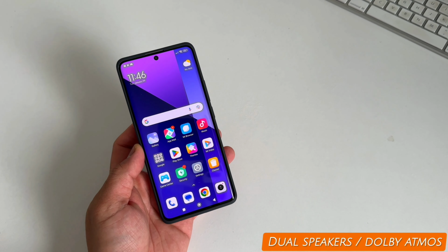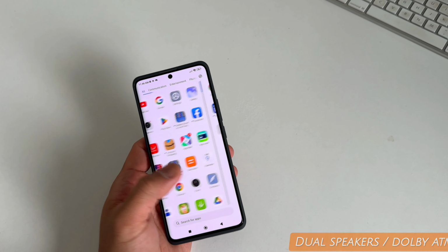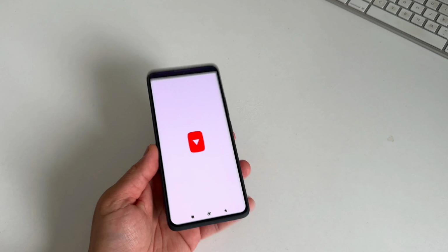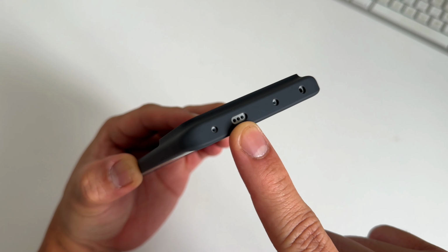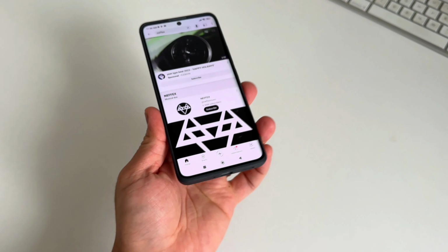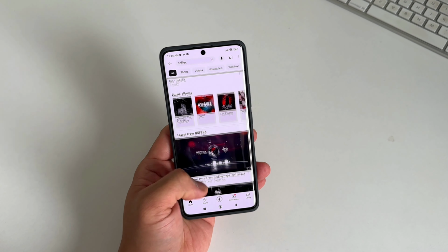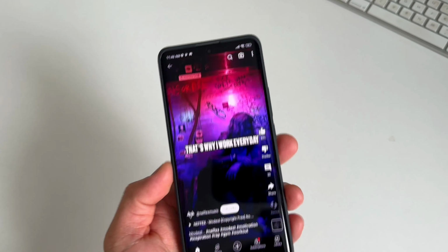And for the last highlight, this phone is designed for content consumption, and with that big AMOLED screen, I think it's pretty obvious that Xiaomi will provide us with a really good set of speakers to complement the flagship grade screen. They provided us with dual speakers with Dolby Atmos technology, and I'm quite impressed with the sound quality of the speakers, and this is a quick sample of the audio.